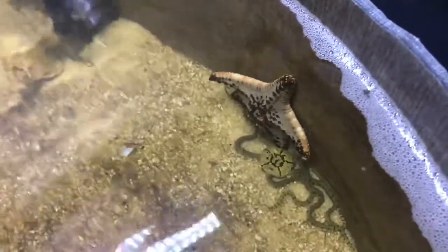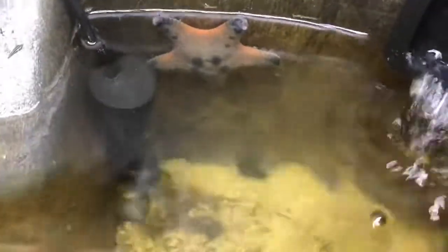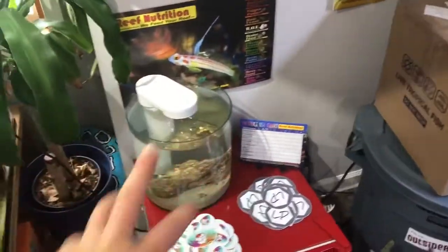And I'm not sure what species of chocolate chip that is. It came to me as a chocolate chip, so I'm not sure. I know what a chocolate chip looks like. That's just a standard chocolate chip starfish. Spider crab down there, and there is another decorator crab right there. And then the flounder is, of course, trying to find his eyes for you guys. Right there, you can see his eyeballs right there, and he's right there. This tank, we'll talk about that in a later video.